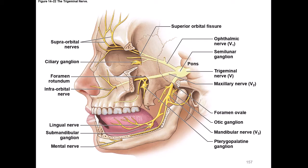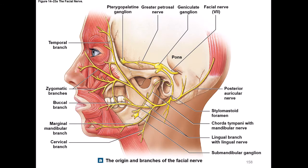Okay, so this is a mixed nerve, right? It's going to be a mixed nerve because it has both motor and sensory. And that's it for the trigeminal nerve, right? Trigeminal, three branches. All right, cranial nerve number 6 we did already. So that brings us now to cranial nerve number 7, which is the facial nerve. So this also has a motor component.